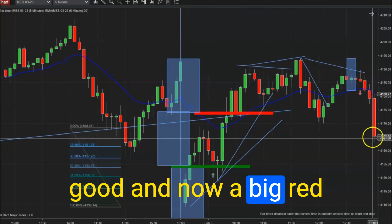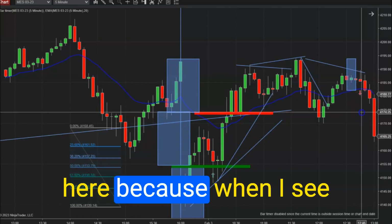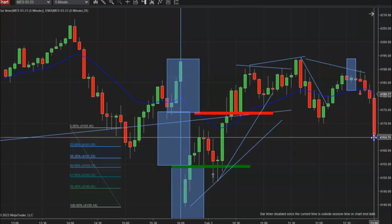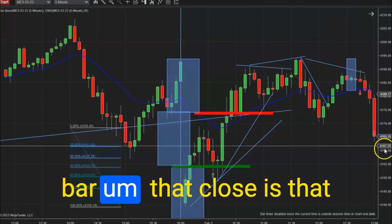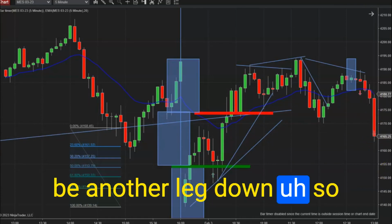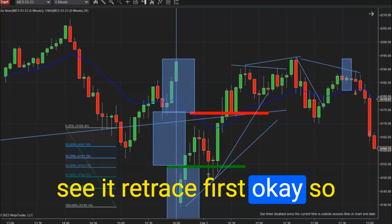And now a big red bar. When I see this, I actually add to my position here, because when I see a 5-minute bar that closes that big, the likelihood is there's going to be another leg down. So let's see what happens here, and another red candle. Again, I still can't even move my stop because I have to see it retrace first. Okay, so let's see what happens.